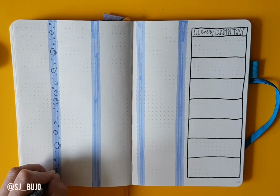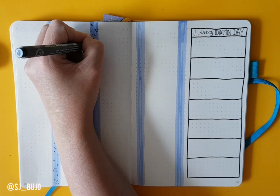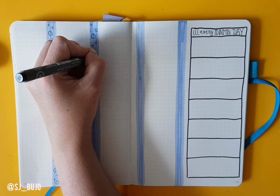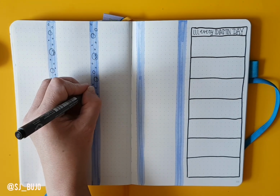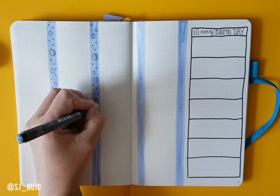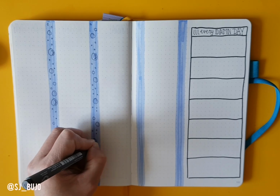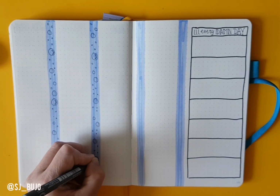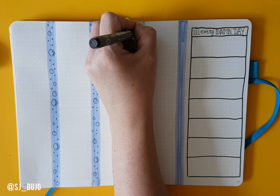And here I am with my bubbles, adding them in. You'd think I'd be fed up with it, but I'm not. It doesn't take long to do, and I think again it looks quite nice on a finished spread. I could leave them plain, but I think it adds just that little bit of detail. If anyone has any suggestions for my doodle for next week, I would really, really love it.